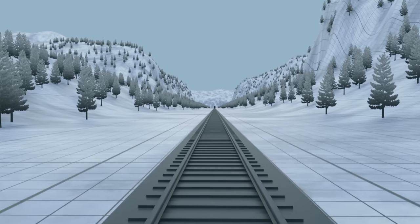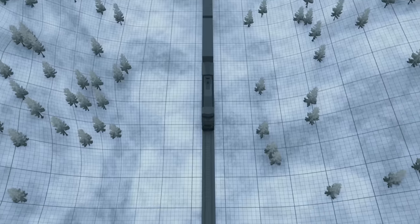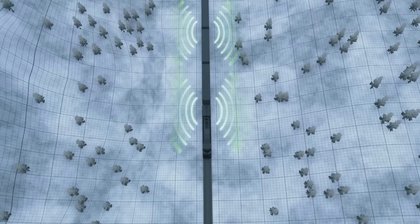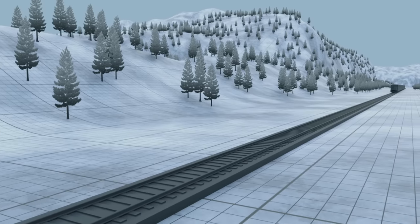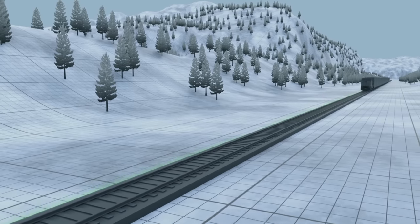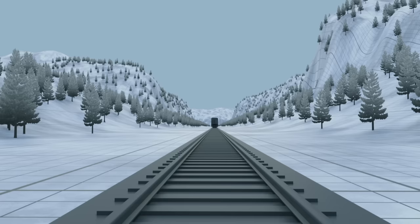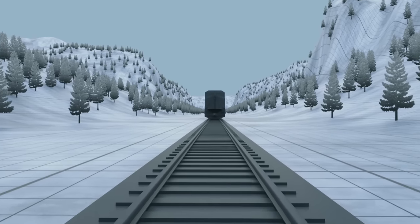If you're standing in the middle of the railroad tracks, very little sound from a moving train travels towards you. Almost all of the sound is directed out the sides. Experienced railroaders may detect a high-pitched singing sound about 30 seconds prior to the train's arrival. But the average person wouldn't hear the train at all until it's too late.